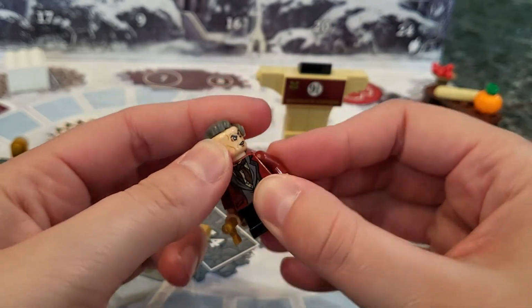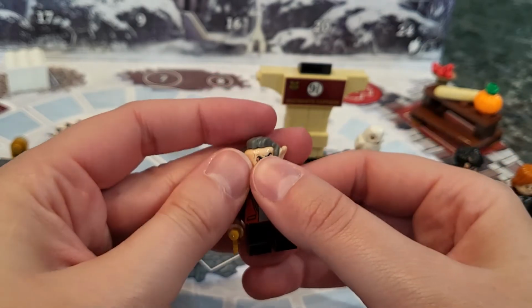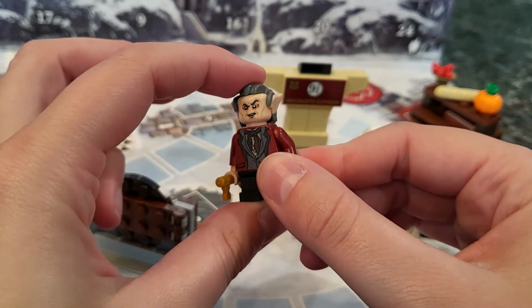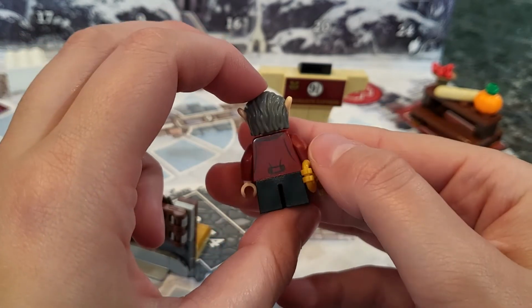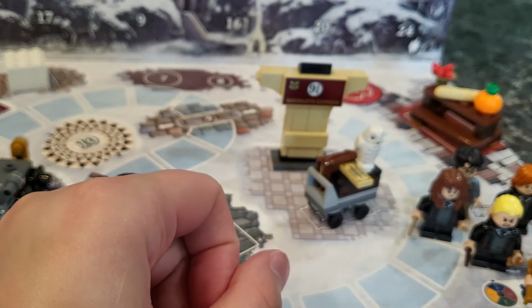You can kind of change up his outfit with maybe if you have an older goblin outfit and just make them look like different banking goblins would be really cool. Hopefully, still holding out hope that they'll give us a Gringotts bank in a Harry Potter set soon. Would be really cool. We can get a couple more goblins, but nonetheless, he's very cool. Nice printed or specialized hair piece there with his ears.